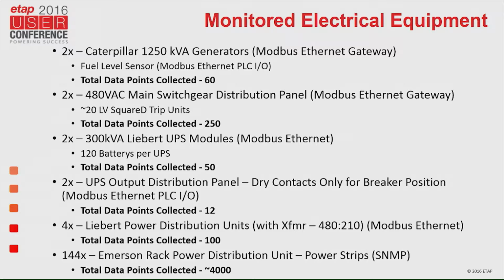Okay, then they had Liebert power distribution units, and that's feeding the power into the racks. And then at the rack level, there's 144 power strips inside there. There's 4 in each cabinet. I think there was 24, or I forget how many outlets are on that strip. But roughly altogether, there's about 5,000 points of real-time data that we were collecting in the system.